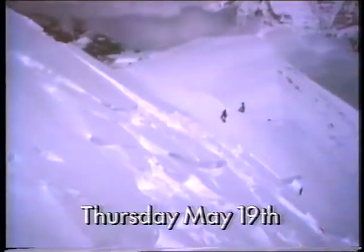Well, I would say that's a good example of slab. Wind slab. Guaranteed to make you fall. And that is exactly what happened on the journey down. The victim was Merv Middleton, his 4th avalanche.